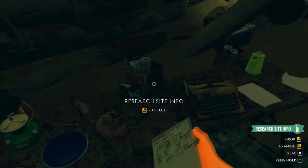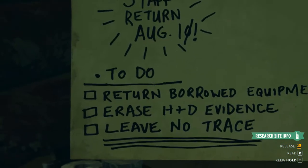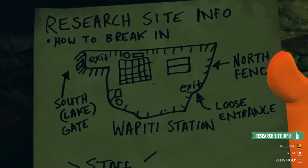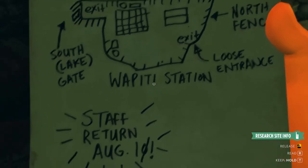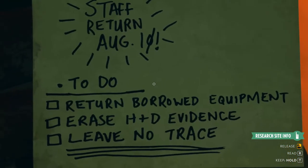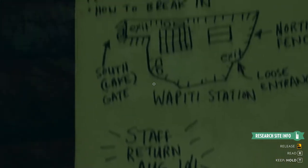Research site info. Research site info. How to break in. Ah. So it was a legitimate research site, but he was using it. I guess. Loose entrance. North fence. What did you say? Staff return August 10th. To do: return borrowed equipment. Erase Henry and Delilah evidence. Leave no trace.